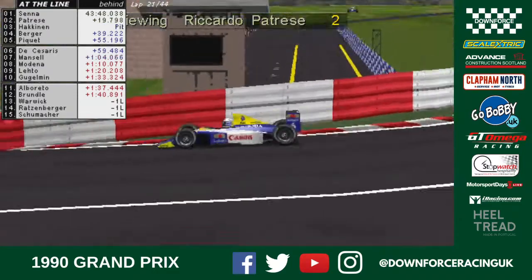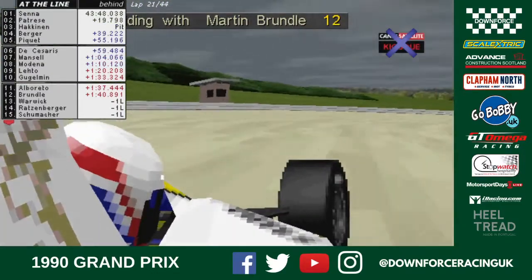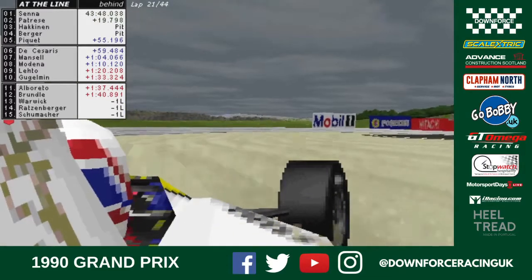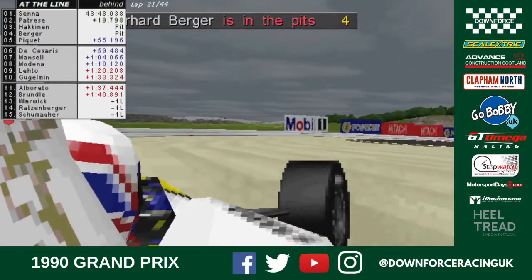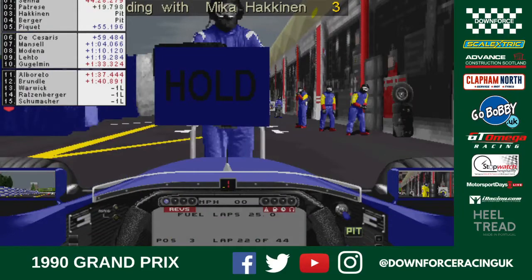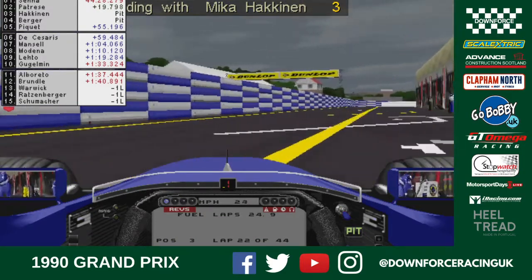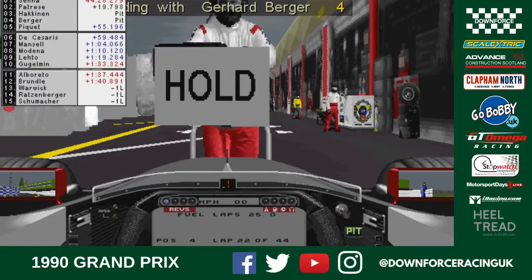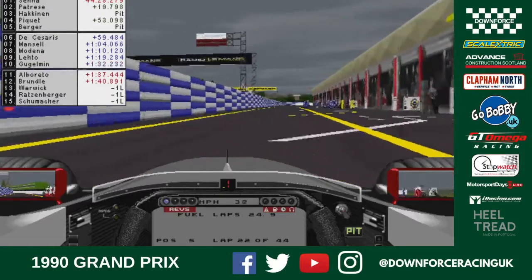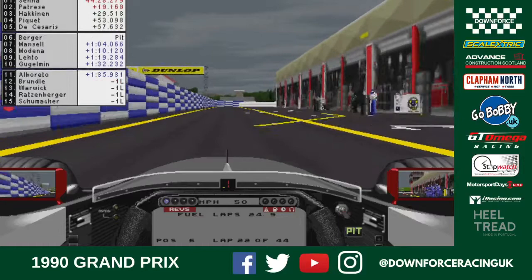Look how slow Patrese's having to be in the Williams as Brundle drifts off the circuit. Hakkinen is into the pits from third, but Brundle drifts off the road, I'm afraid. So not great news for the Brit, and Berger is into the pits as well, and I'm fairly sure these are one-stop strategies for Hakkinen and Berger. It is indeed. Hakkinen is being released, and he will now go to the end of the race. Berger in the McLaren is going to be in the same boat, so Hakkinen will rejoin in third, and Berger will rejoin in sixth, I think, behind De Cesaris, unless Mansell gets the chance to go through as well.